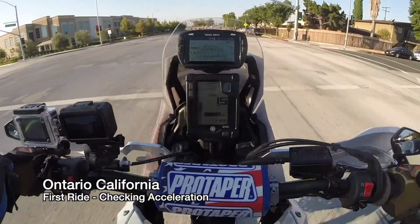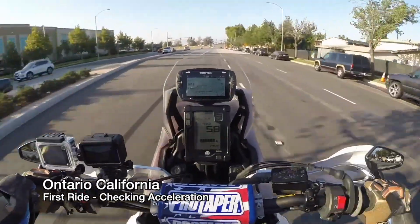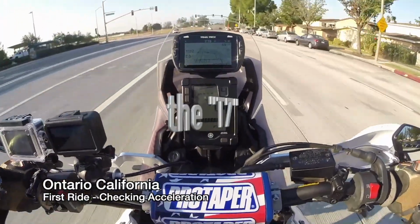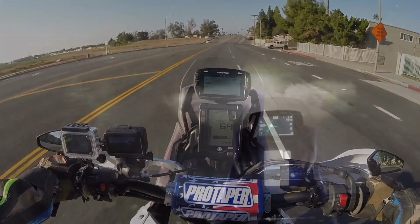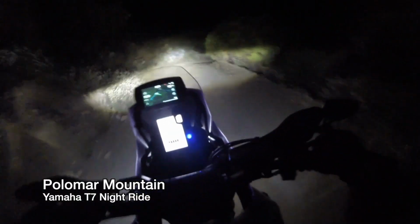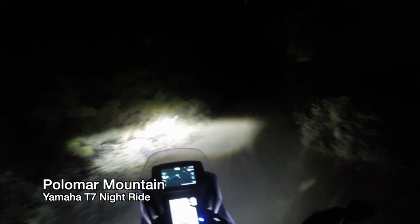Off the line, guys. So let's talk a little bit about this Yamaha Tenere 700, otherwise known as the T7. So starting off overall, $10,000 for a bike with this much capability is a great price. I really think they hit it out of the park.